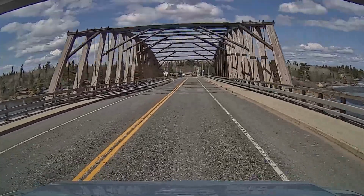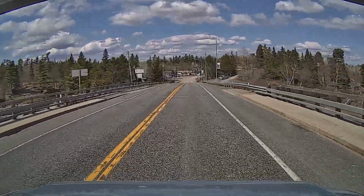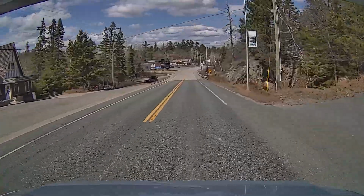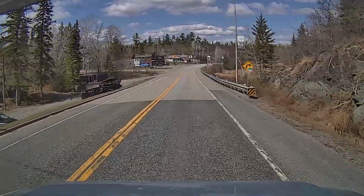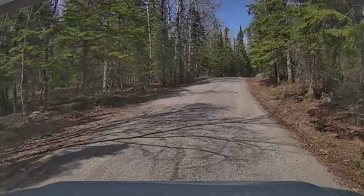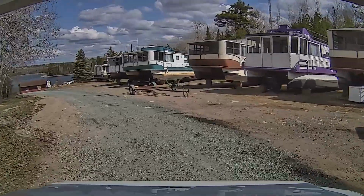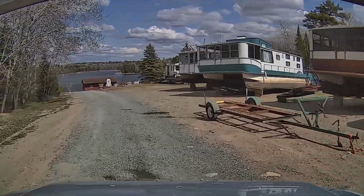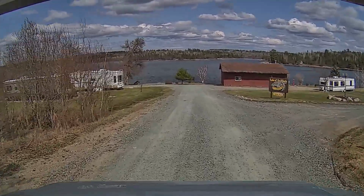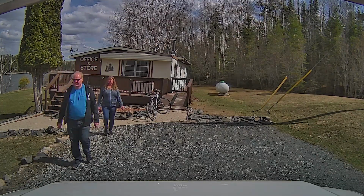We're just coming into the pretty little town of Sioux Narrows, and we've found another RV resort online, which doesn't actually say whether it's open or not, but it looks beautiful, so we're going to drive down and have a look. The driveway is beautiful anyway. No luck again. A couple of weeks too early.